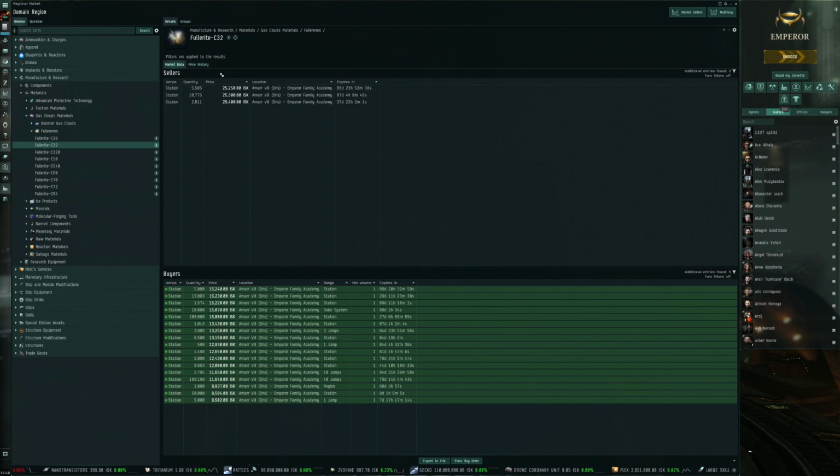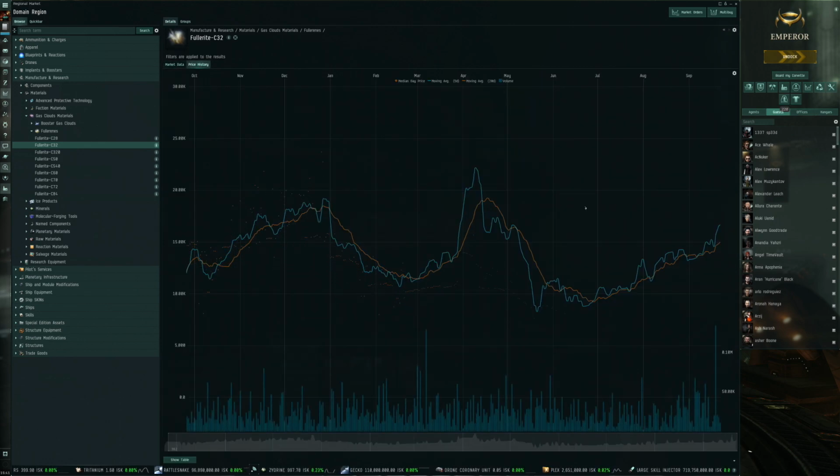Quick reference points here: selling for 25, availability is not good, and again a 10,000 disc spread between sellers and buyers coming in at 15,000 disc. If you take a look at some of those latest data points, just about a week ago they were still buying this fullerite for 13,000 on average. That means some of these buyers were grabbing a fullerite for sure.